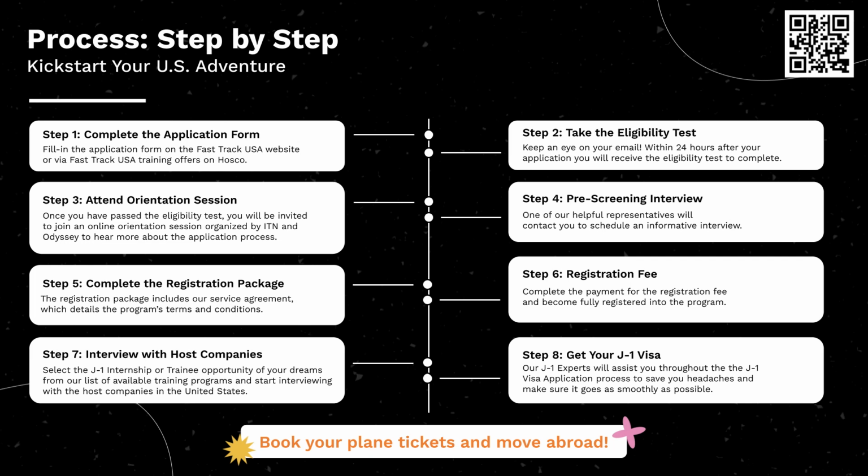Now moving on with the step-by-step process, we are able to present to you how this journey will go. So the first step will be to complete your application form. And for that, we have here on the top right corner the QR, which allows you to go to the website in order for you to submit your application. This application is done through the Fast Track USA website, or also you can do it through our offers available on Hosco.